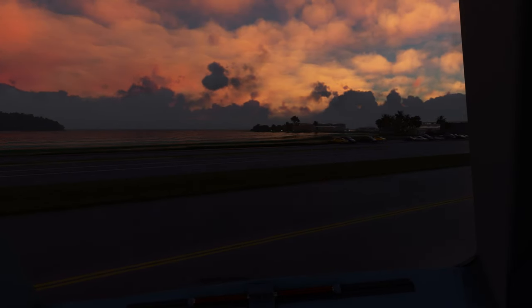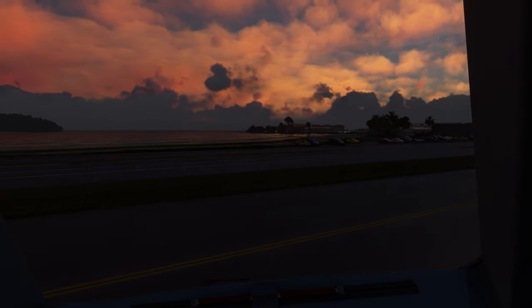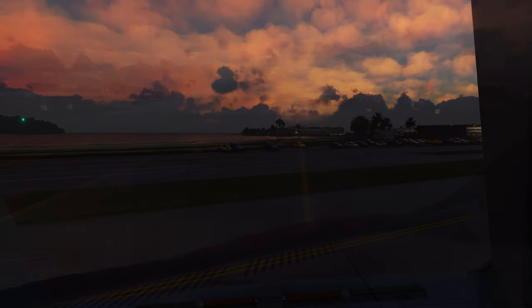Piper 84 Victor Kilo, St. Thomas Ground, taxi to runway 28 via Bravo. Runway 28 via Bravo, Piper 84 Victor Kilo.